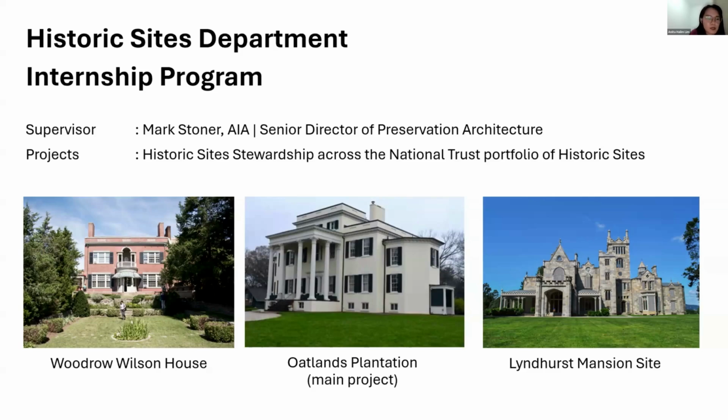The assignment that I was working on spanned across different sites, such as the Woodrow Wilson House in Washington, D.C., Oatlands Plantation in Virginia, and the Lyndhurst Mansion in New York.